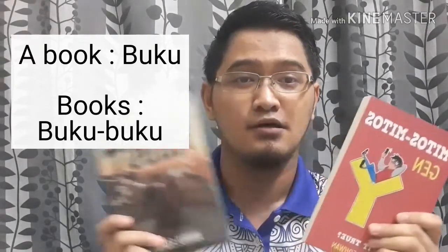For example, a child in Malay is pronounced as anak, and children in Malay are pronounced as anak-anak. Anak and anak-anak. The second example is book. A single book in Malay is pronounced as buku. But when you have more than one book, it will become buku-buku. Book and buku-buku. The next example is pen.